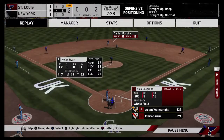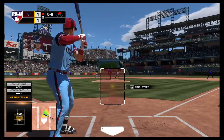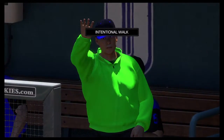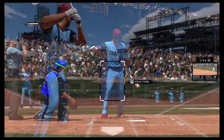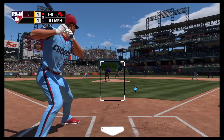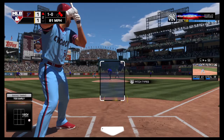Man at second here with two away, and that'll bring up the LSU product, Alex Bregman. And there's the fourth wide one, so he's aboard on the intentional walk. At the plate, Adam Wainwright. The pitch started to go around there, but he holds up, ball one.